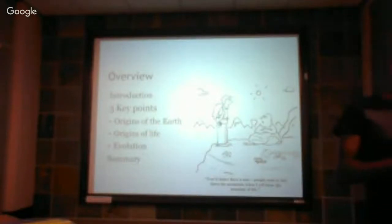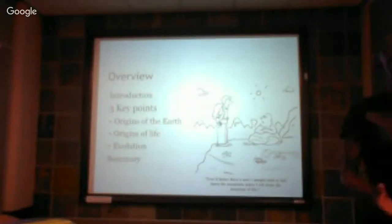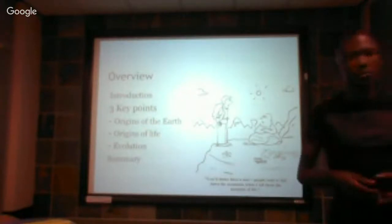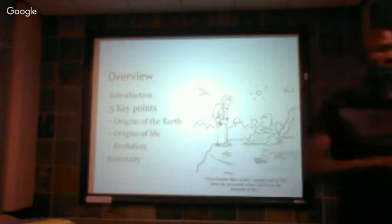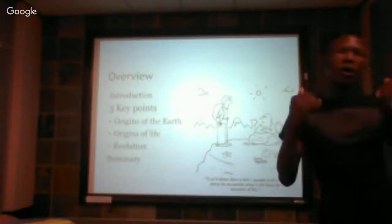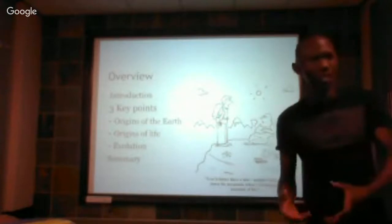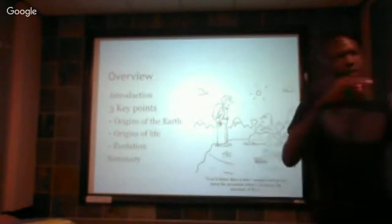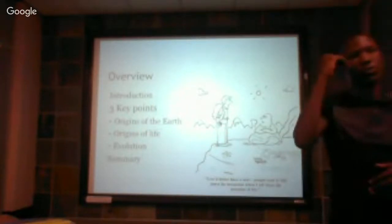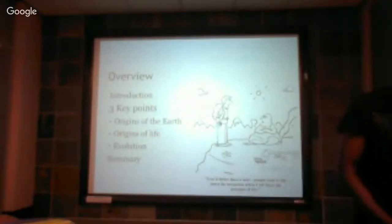The overview or the key points that we're going to be discussing will be the origins of the Earth itself, just so we can take you back to when the Earth began and how old it is. And then from there, we'll take you through when life itself originated, and then we'll go through the evolution of life from the cell, from the chemical evolution to the biological evolution of life.